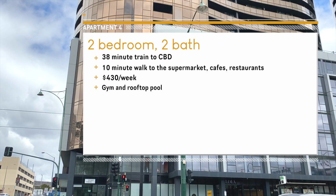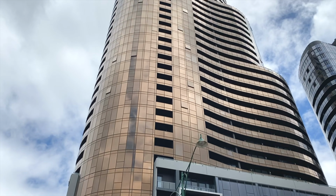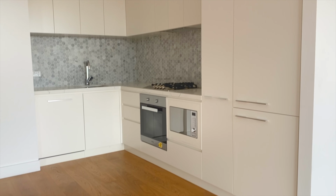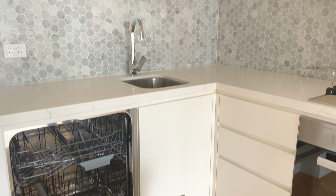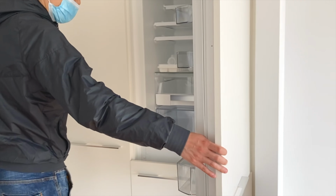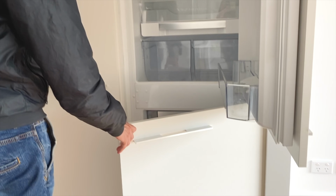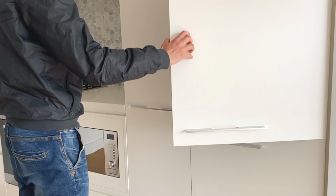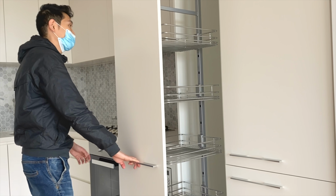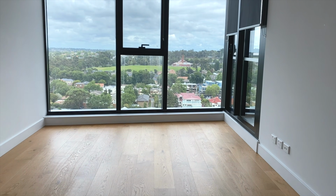Now, this fourth apartment wasn't in our most preferred location, but it had amenities that were such huge perks. It had a really great gym facility as well as a rooftop pool where there was a spacious barbecue area. So that alone made us super tempted. As you can see, they had inbuilt kitchen appliances. So in the back of our head, we were also kind of thinking about what we were going to do with our fridge and our microwave.